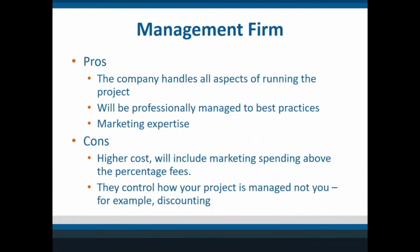The last part of it is, what if you run it with a management firm? And a large number of people want to do management firms. And they want to do it because they hire it out. They get a pro to take care of it. They have their own model in which to run it. They usually have a very sophisticated program of raising the rates and how they perceive their sales to be.